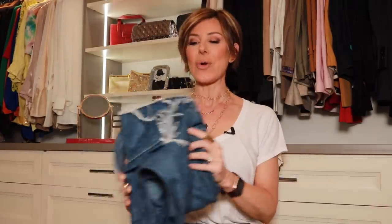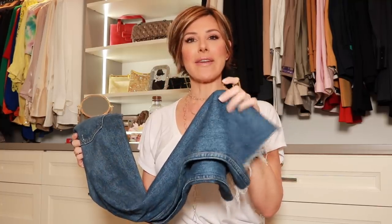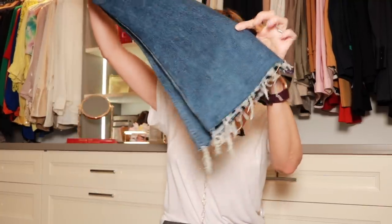This is really, really big for 2020, and they're incredibly comfortable, and they can be worn with something like these. So I'm going to talk a little bit about denim, and who would have thought jeans would be an accessory? But they are, based on the adornment that's going on.